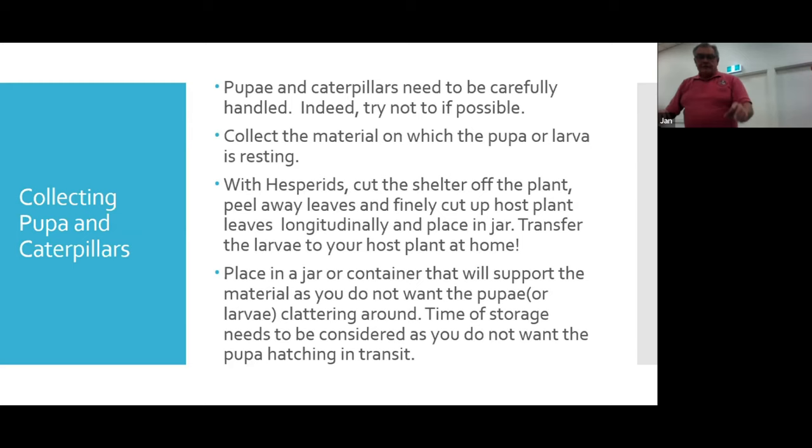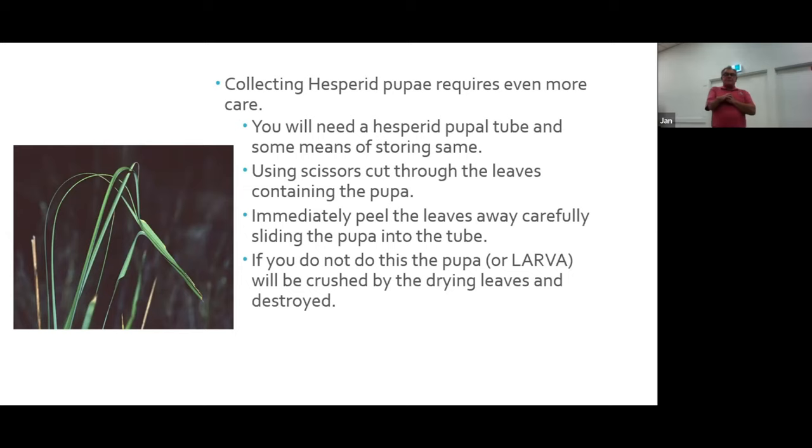All right. So now let's just talk about Hesperids. I've got an image there of a Hesperid shelter. Now, that shelter might contain a caterpillar or a pupa. You can see that by looking in the end, usually. Okay, if it's brown or black, it's a pupa. If you see a shining black head, then it's a caterpillar.